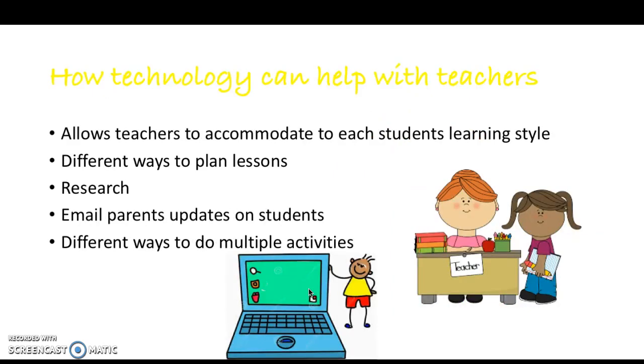Implementing technology into classrooms also helps with teachers. It allows more ways for the teacher to accommodate to the student's learning style. It is more helpful when planning lessons and researching things. You can also use email to email parents weekly updates, and there are tons of different ways to have multiple activities. Implementing technology into classrooms is something that I will do once I have my classroom, and I hope more people will do so also.